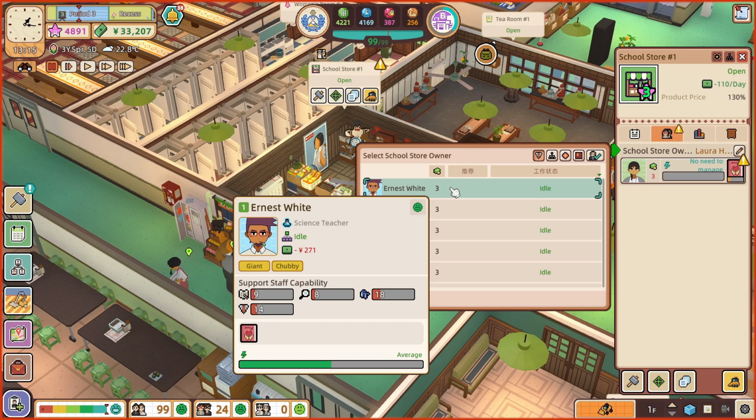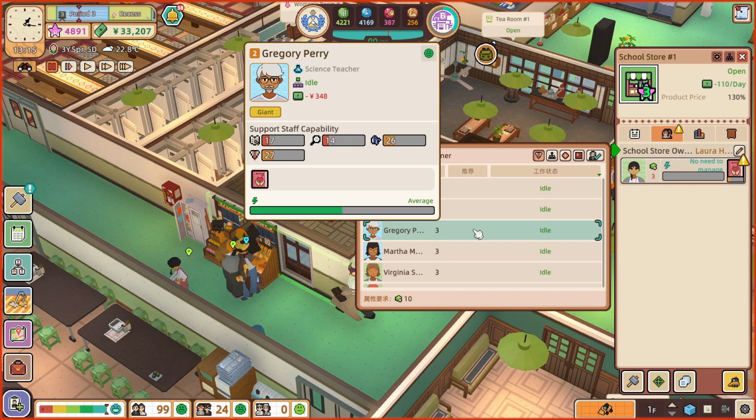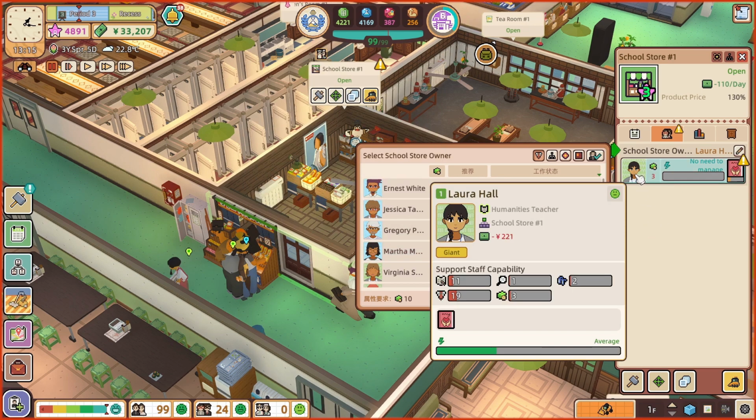So for example, Ernest White could go and do that job. Or Jessica Taylor could go and do that job. But they're going to be rubbish at that job until they've learned the skills which they learn from actually doing the job. I wonder if they've changed how that works a little bit. Because previously we couldn't pick anybody that didn't have the right skills. But I think now maybe you can just pick anybody at all. I don't quite know what skills we need for this.